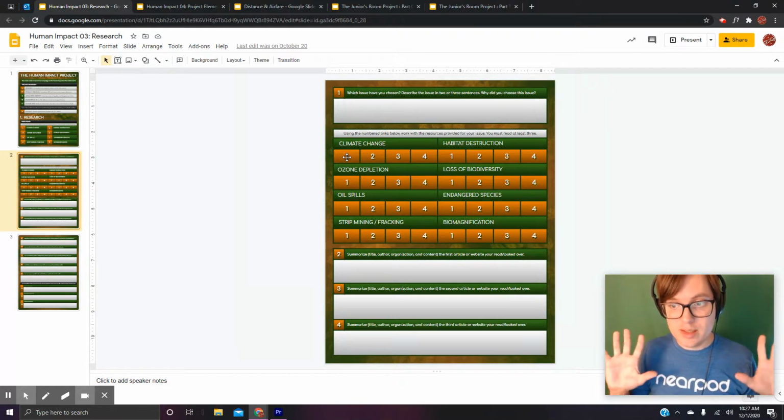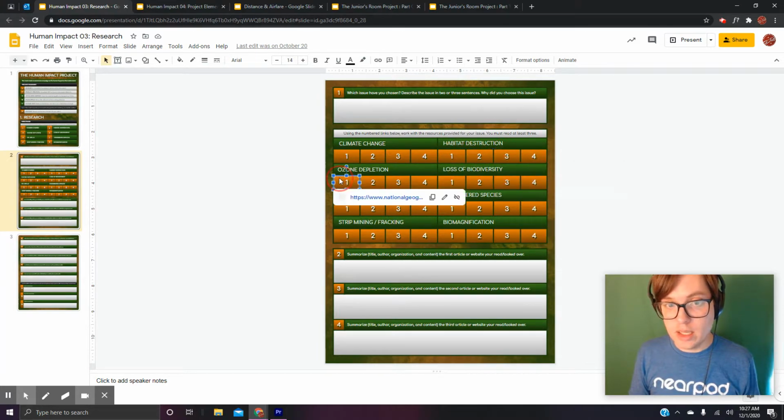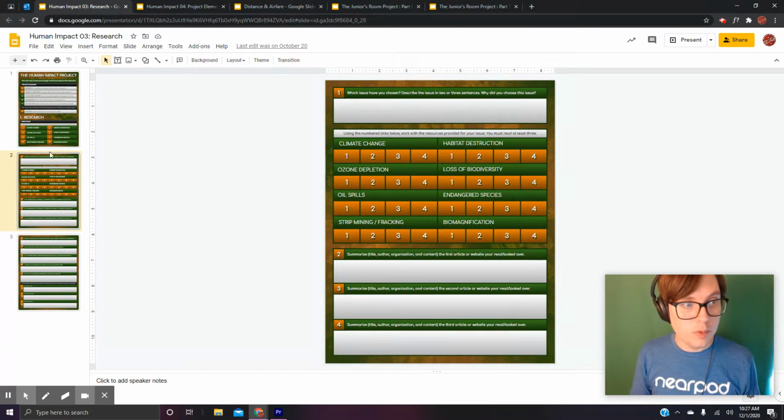I'm real big on kids staying inside the assignment whenever possible. So you can see here, these just link into all of the materials that they might need to use depending on which issue they choose. Some of them are YouTube videos, some are articles, some are just web pages that have like infographics and such. Really cool, really fun.